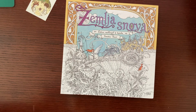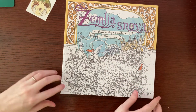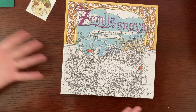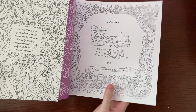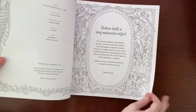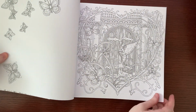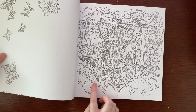Okay. Hooray! I'm so excited. I'm going to butcher how to pronounce it, but I would say Zemlja snova by Tomislav Tomic. I don't know how to say his name or these words, but it means dreamland. I have seen flip-throughs and coloring pages of this, and it's beautiful. I am so excited that I get to have my own copy to color in. I love the line art.